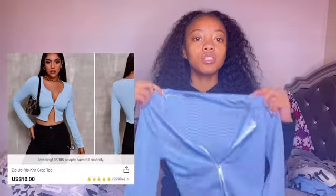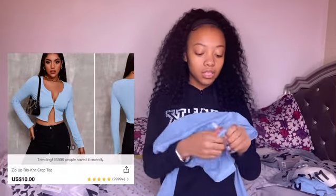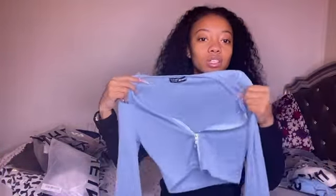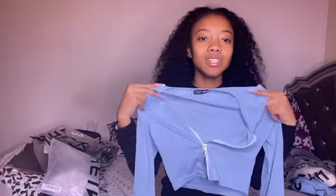The next top is, oh, this is the top where some of it could zip up. This was cute. I was contemplating if I wanted to get it in pink or blue, but I don't have no blue tops. So I was like, oh, let me just get this. And this is cute.